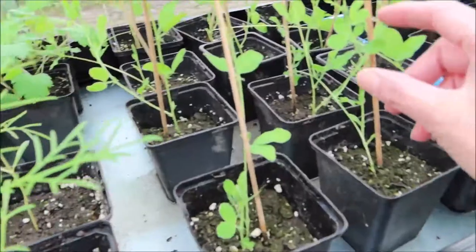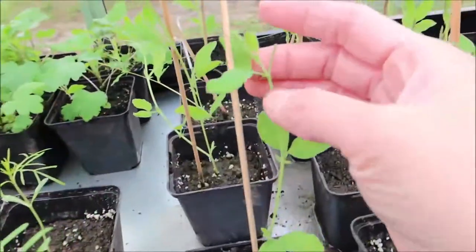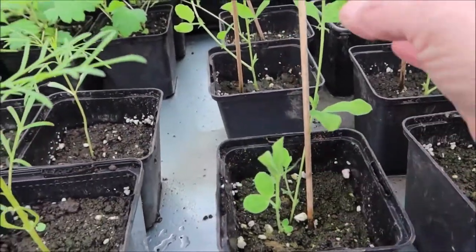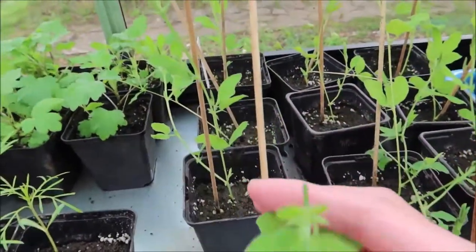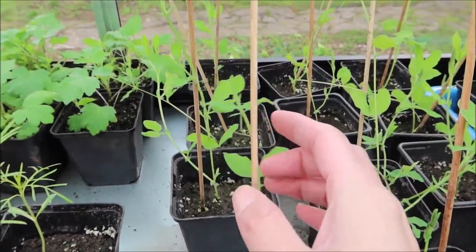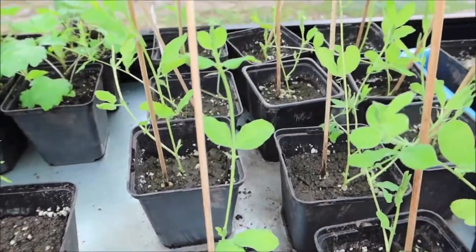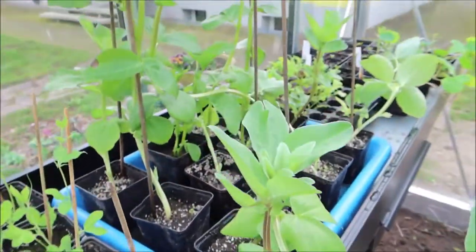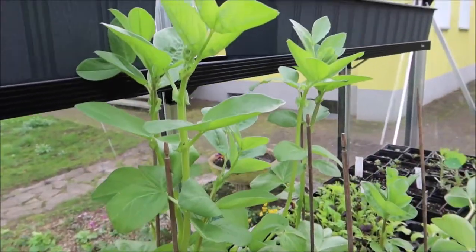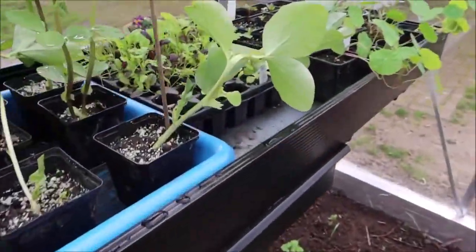So the sweet peas, what we did was we cut the tip of the sweet pea here so that they will grow at the sides, and they will be more stable later when they are planted outside, because sometimes here in our area the winds can be strong and we need more stable plants to withstand the wind also. That's the broad beans, already about half a meter high, growing.